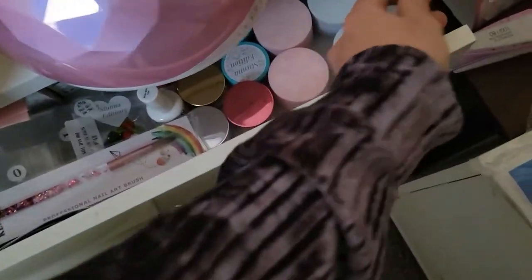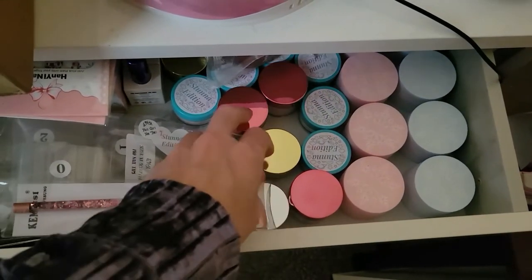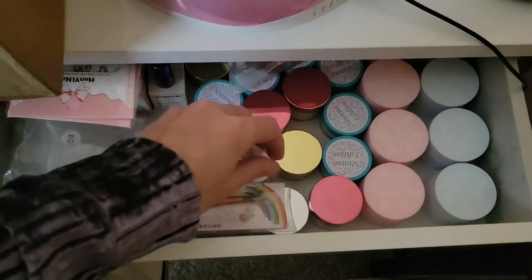Anyway, I keep all my secret nail affair in here, everything I've gotten so far, minus the collection here on my desk and the monomer over there. But anyway, that is the space I've been using.